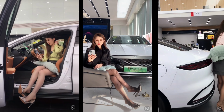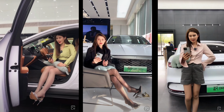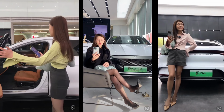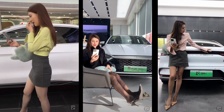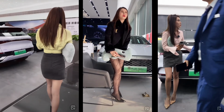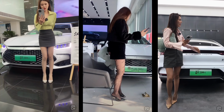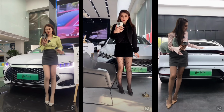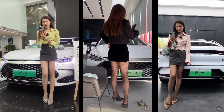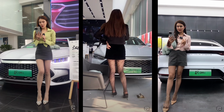Chapter 4, Performance. The BYD E6 is powered by a state-of-the-art electric motor that provides impressive performance. The car can accelerate quickly and reach high speeds with ease. The electric motor also provides a smooth and quiet ride, making it an ideal choice for anyone who wants a car that is both powerful and comfortable. The regenerative braking system helps to recharge the car's battery while driving, improving the car's overall efficiency.